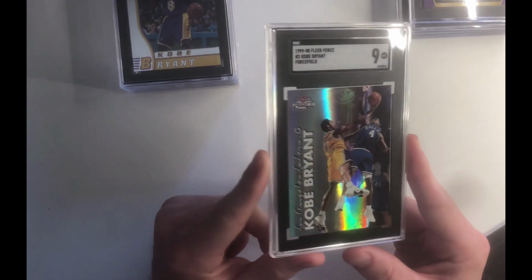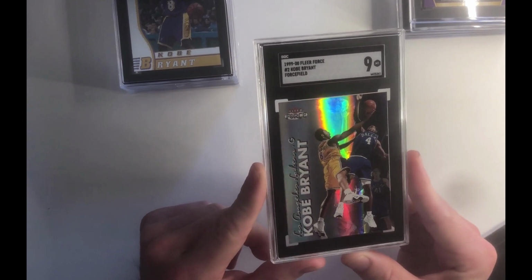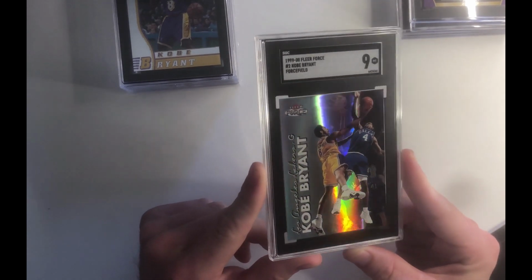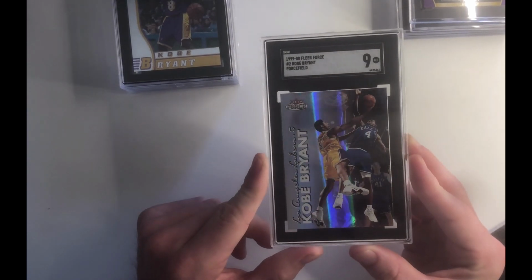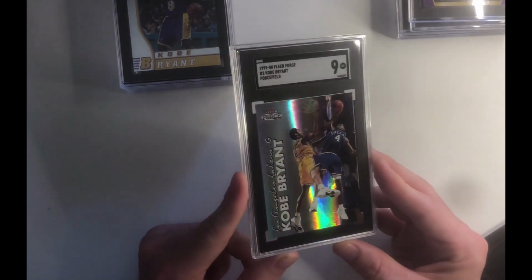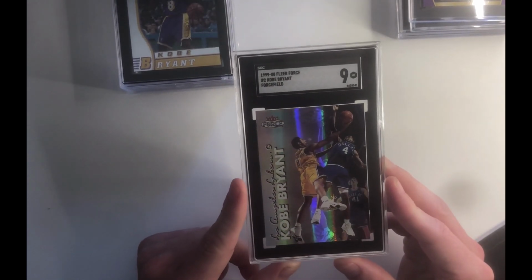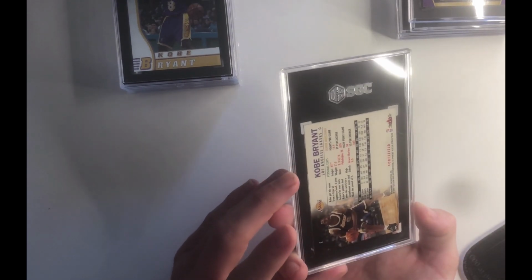This is a really cool card. Underrated insert in my opinion. And Fleer Force is not a very popular brand, but I like these early Kobe cards. I think that they're greatly underappreciated relative to all of the Panini junk like what we just looked at. These are really cool cards. Fleer Force Field parallel. This one came back a 9.